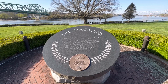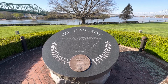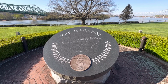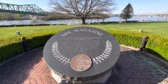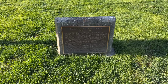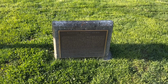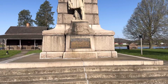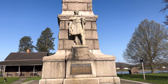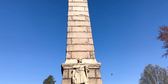The magazine monument dedicated to those militiamen who were buried in the magazine in the surrounding battlefield on October 11th, 1774. Colonel Andrew Lewis, 1720 to 1781. This monument is dedicated to the Battle of Point Pleasant.